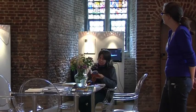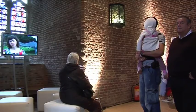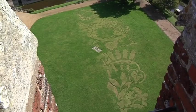It's just had a really, really warm and positive atmosphere. I think for a first, it's worked really well. I think Tattershall has been an amazing experience.